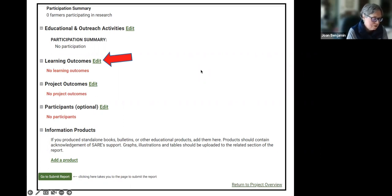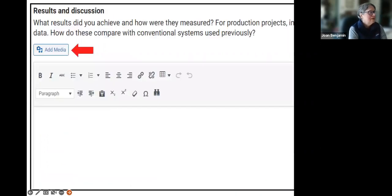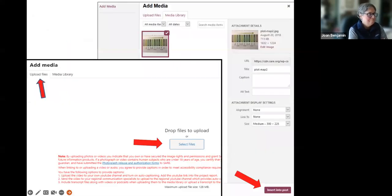All right, so let's go ahead and move on to the next slide. In some of the sections, you're going to see this add media button, and that is how you can add photos, graphs, or videos, things like that. So if you want to add one of these items in the text box, put your cursor where you want this item to appear. Then click on the add media button, and Marie, go to the next slide and we'll show you what you will see.